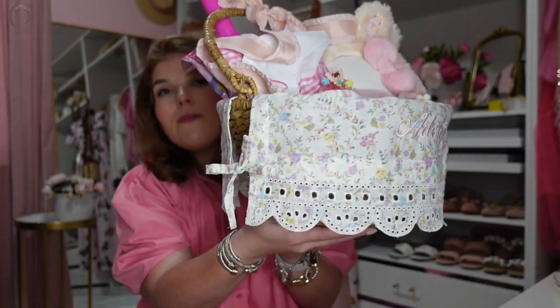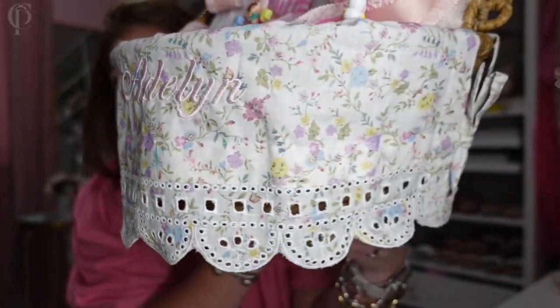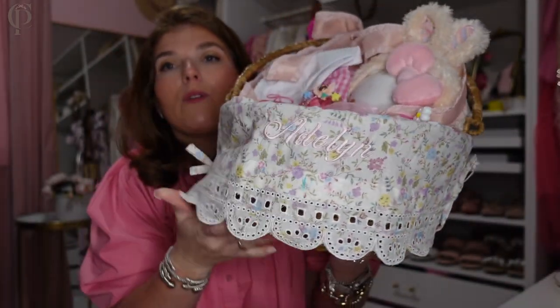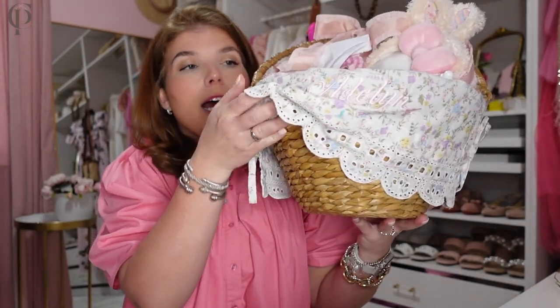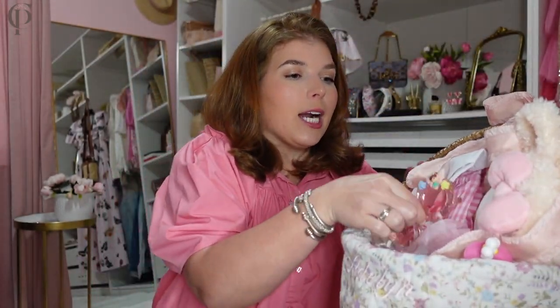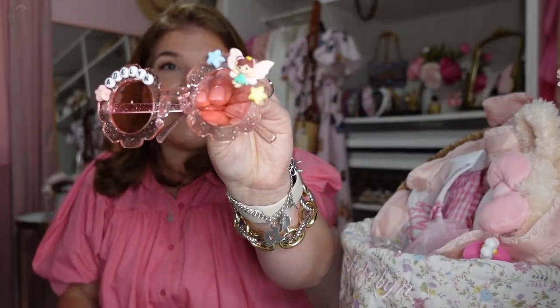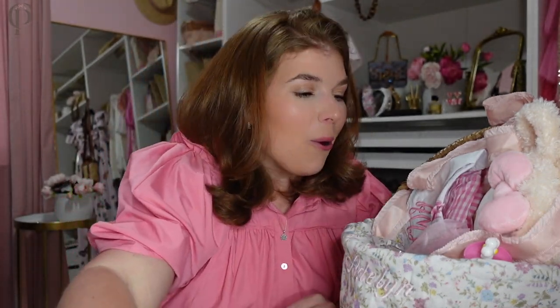But love this one. It even has the little bow tie detail. I love, love, love the little eyelet detail that is on this basket. And then, of course, it is a genuine natural basket. So inside of here, I packed away these cute little sunnies. They say her name, and then it has the fairy and stars, and I just think this is so cute for any little girl's wardrobe.